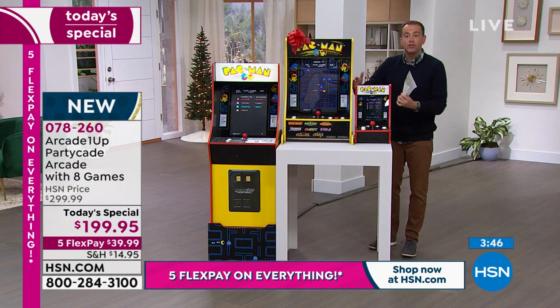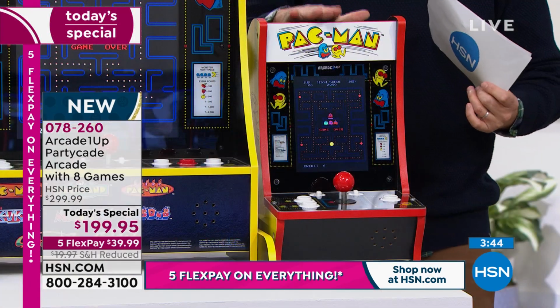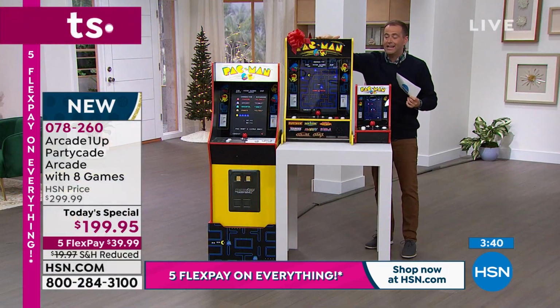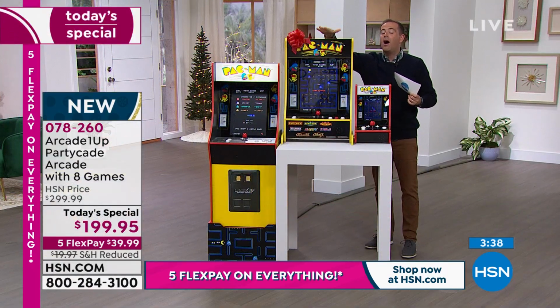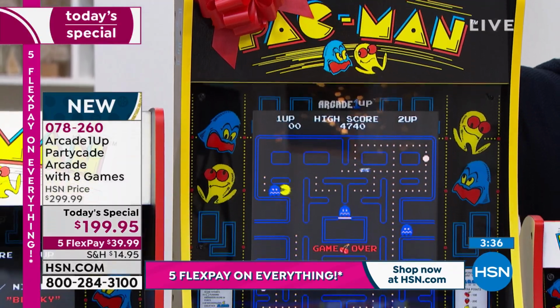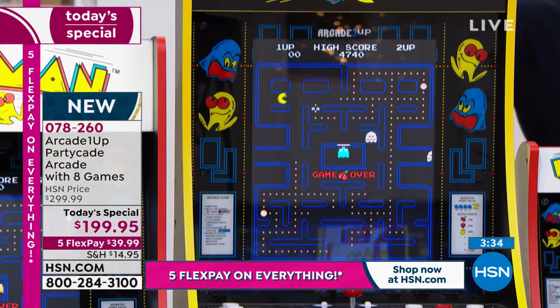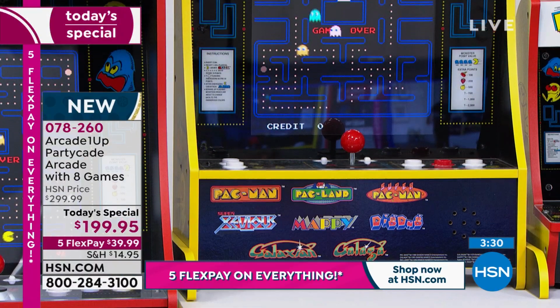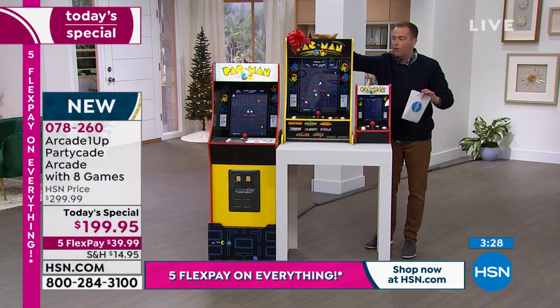This is great, much smaller, obviously. For just $50 more than this, you upgrade to what we're offering as our today's special, the exclusive Partycade. The reason why the Partycade is amazing is because you can still store this away if you desire, but you can have this out permanently. It could be on the countertop, wall-mounted, or over the door.